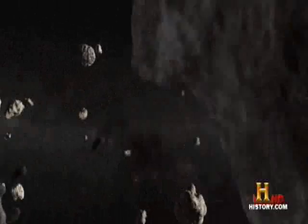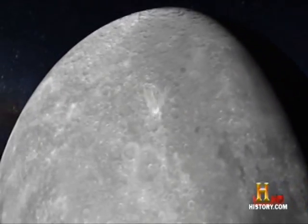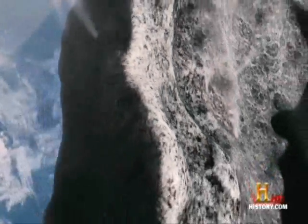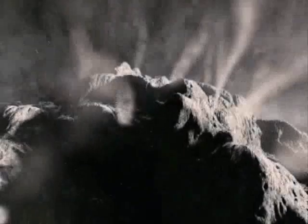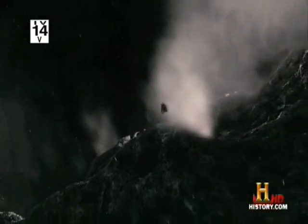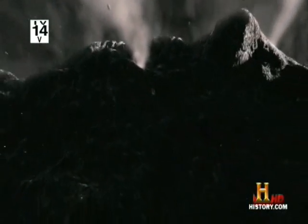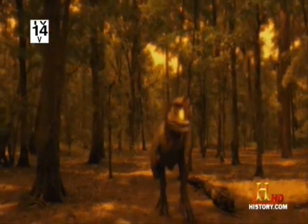An asteroid swarm blasted the solar system. One struck the Moon. Another was on a collision course with prehistoric Earth. The results were horrifying. Traveling at twice the speed of sound, an enormous asteroid made its way into our inner solar system on a collision course with the dinosaurs.